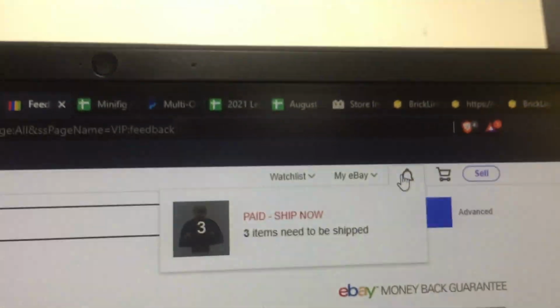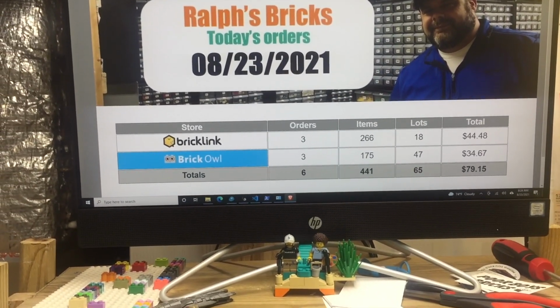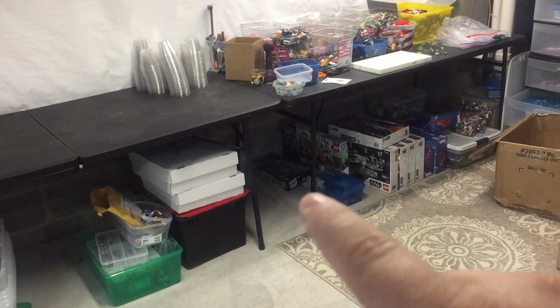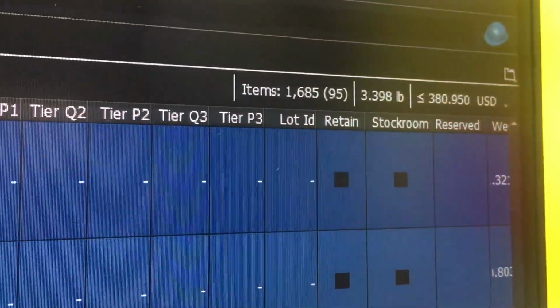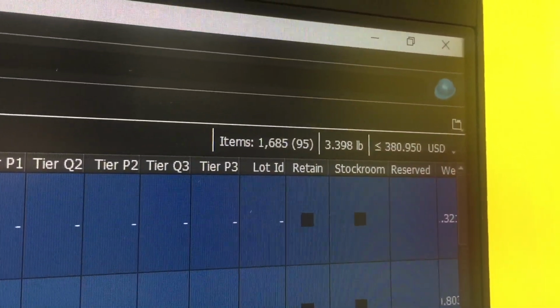I have 3 orders on eBay to do as well, so we'll get those started so that we can go to work. By the way, yesterday I took a vlogging holiday, and I wound up, here's an empty spot here, but this is where the Harry Potter room of requirements sets were sitting. That's what I wound up doing yesterday, uploading that set, and I was able to upload 1,685 parts, 95 lots. I think 43 of them were unique. $380.95.